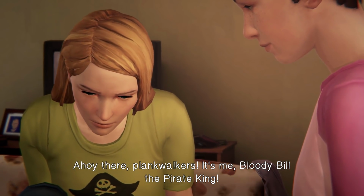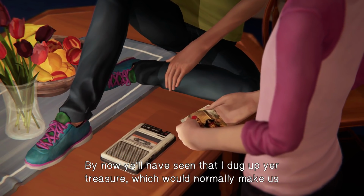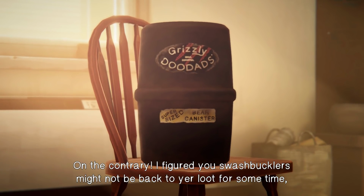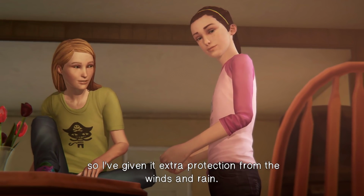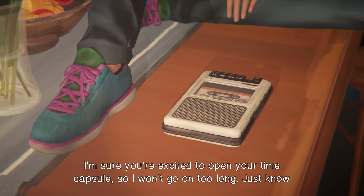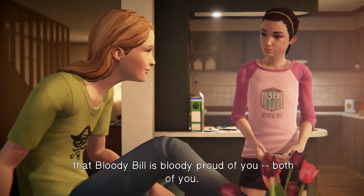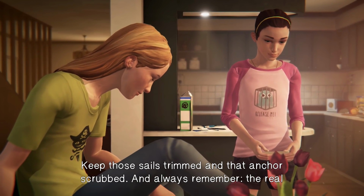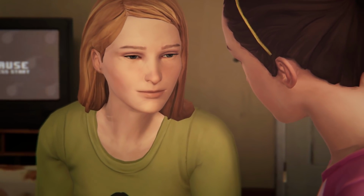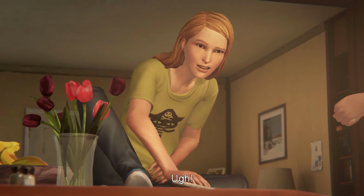Ahoy there, plank walkers! It's me, Bloody Bill, the Pirate King. By now you'll have seen that I dug up your treasure, which would normally make us mortal enemies. But hear me out. I haven't pilfered a thing. On the contrary, I figured you swashbucklers might not be back to your loot for some time, so I've given it extra protection from the winds and rain. I'm sure you're excited to open your time capsule, so I won't go on too long. Just know that Bloody Bill is bloody proud of you. Both of you. Keep those sails trimmed and that anchor scrubbed. And always remember, the real treasure is... friendship. Love. Your Oregon State prepaid college savings plan. Arr.